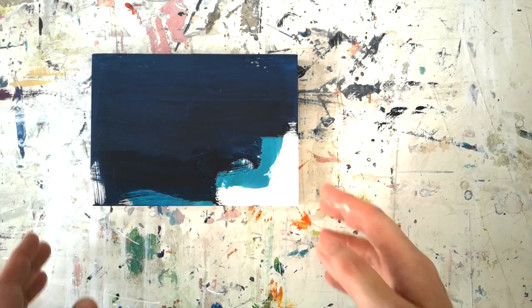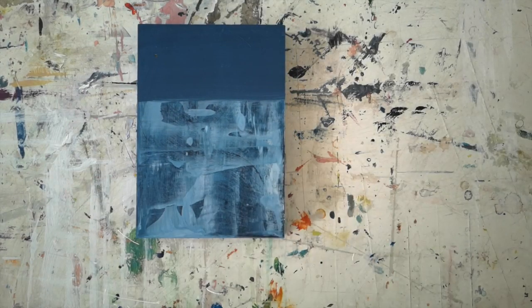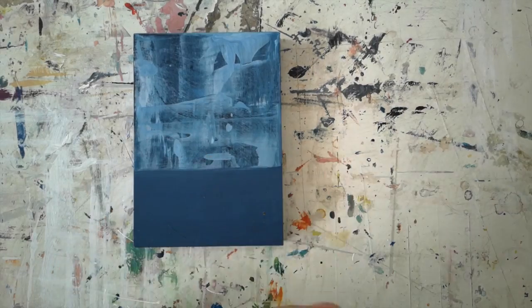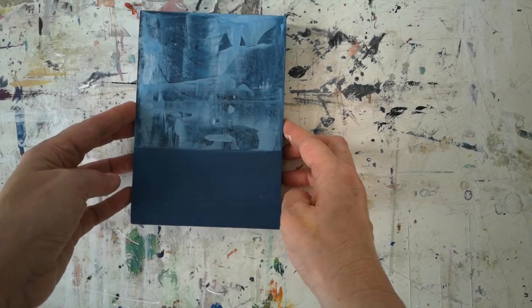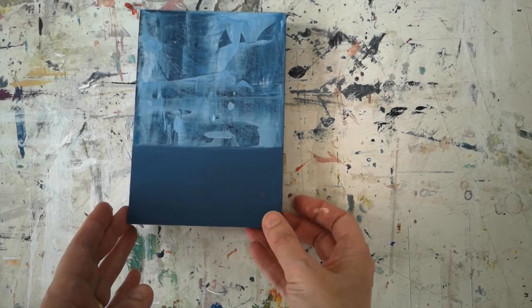Okay, so the next one. This is really an inconclusive one. You can see it's all pretty much mid-tone. Could be any way up. So this is one I'm going to enjoy working on a lot more, and it probably won't even be recognisable.